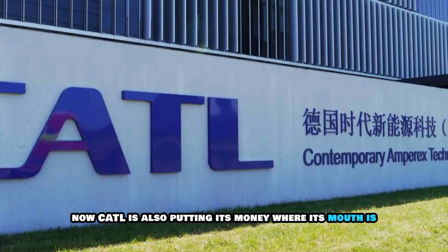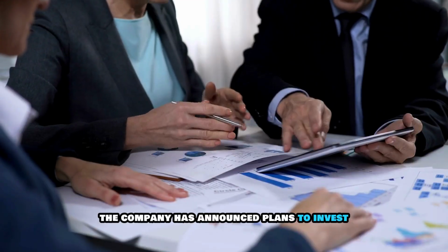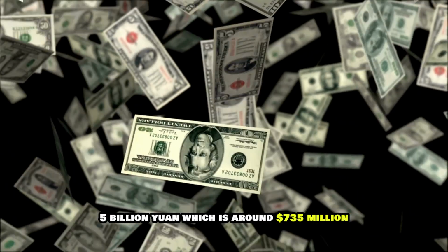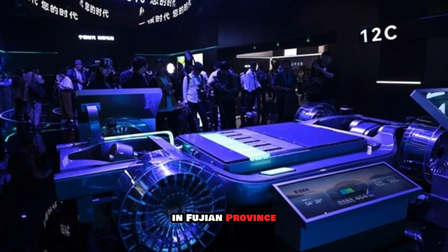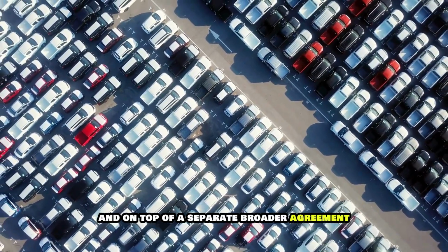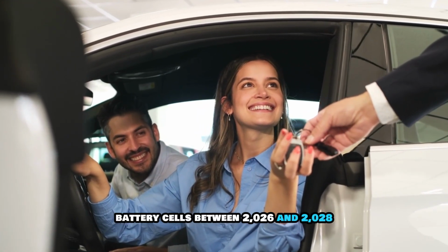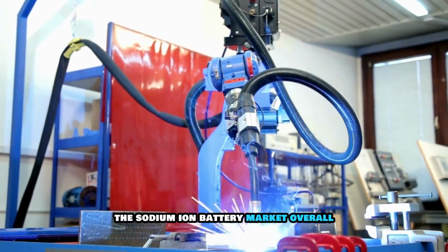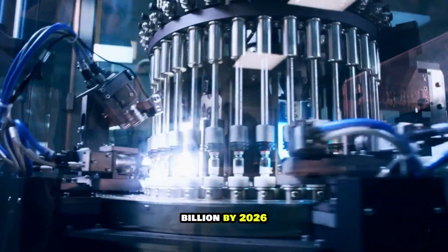Now, CATL is also putting its money where its mouth is beyond just signing orders. The company has announced plans to invest 5 billion yuan, which is around $735 million, to build 40 gigawatt-hours of new sodium-ion battery production capacity in Fujian province. That expansion comes on top of the HyperStrong deal and on top of a separate broader agreement where HyperStrong committed to buying 200 gigawatt-hours of CATL battery cells between 2026 and 2028. The sodium-ion battery market overall is expected to reach $1.08 billion by 2026.